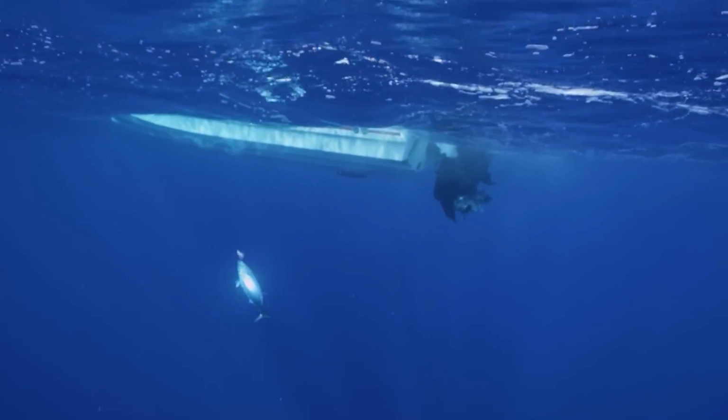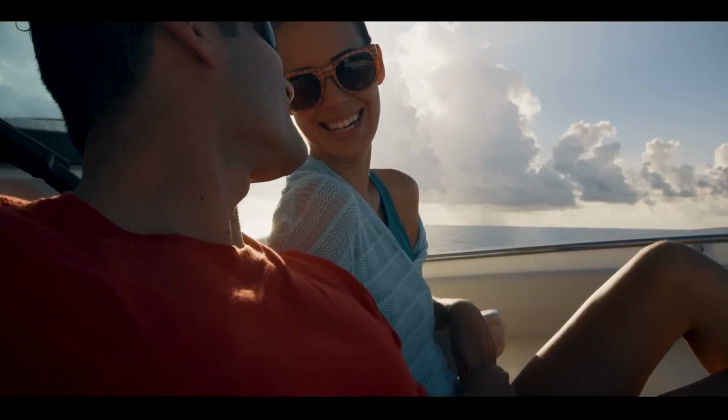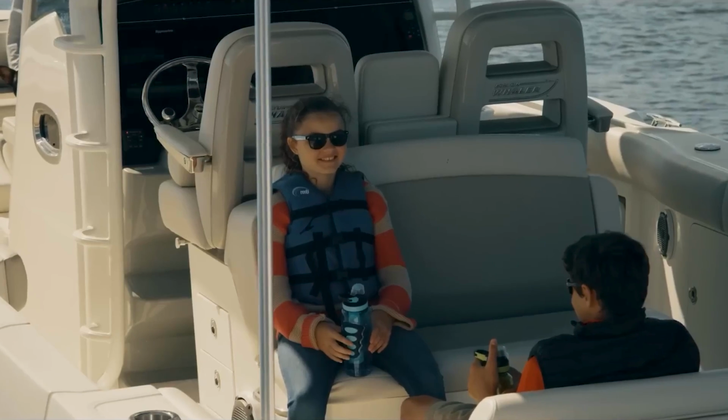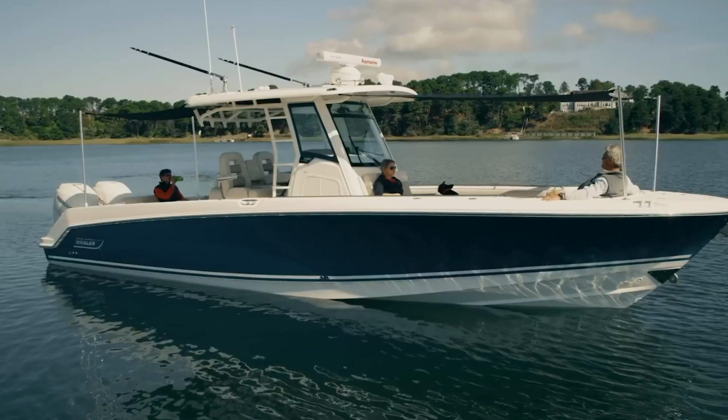You know how it goes. Yeah. All right. They can come back in, wash it, and the wives with their little sundresses on can hop on the boat. Everybody has comfortable seating. Yes. And you can take it to dinner. It's a family boat that can be taken out and fished as hard as anything else.